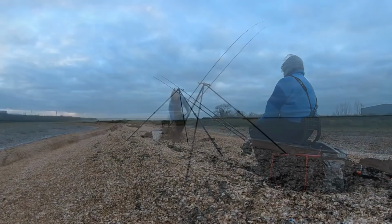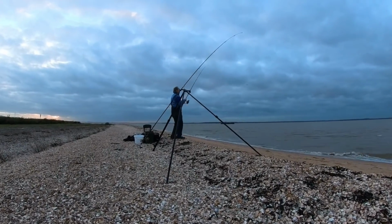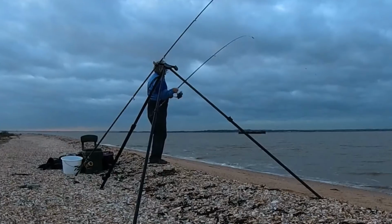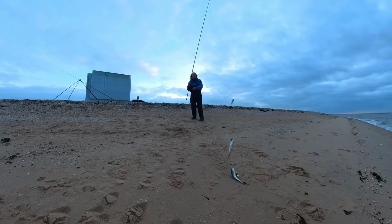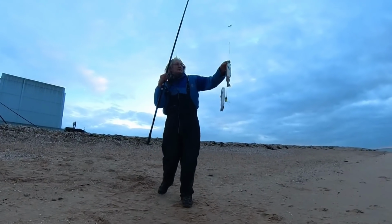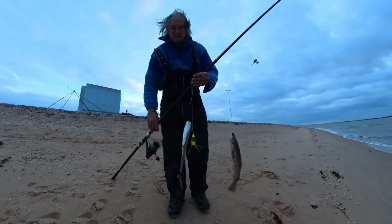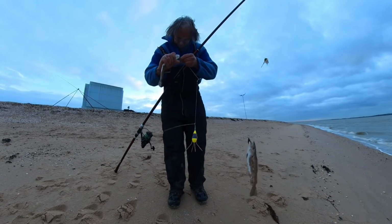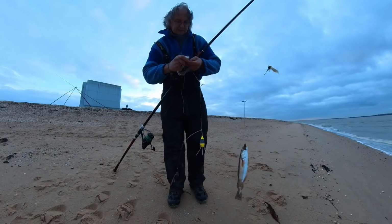Things went a bit quiet over the top of the tide, but then picked up again as it started to ebb. Single and double shots of whiting continued to appear, and they were all of a similar size, with none of those tiny pin whiting. I carried on until the weeds started becoming more of a problem, pulling the rigs out of line.